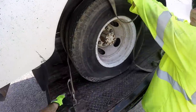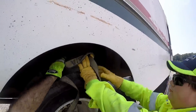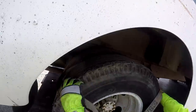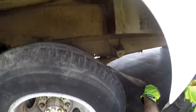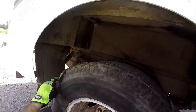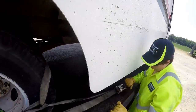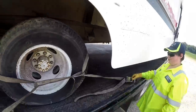Here, lock this in. Lock this end to end. This part actually goes on the outside of the tire, but then your strap itself goes on the inside. There you go. Both tires, just the outer tires, is all you gotta have on this. You gotta snug it up there. All right, now pull the slack out of it. Crank it down again. Keep going. All right, there you go. Now go do the same thing on the front, please.